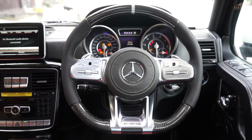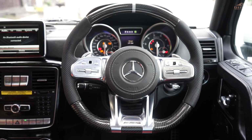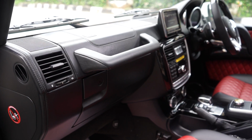हमको यहाँ पे मिलती है बहुत ही ज़्यादा शानदार black leather stitching with the Mercedes Benz logo at the bottom, and on the bottom of the steering wheel, this steering wheel is a flat bottom as you can see, and it comes with AMG badging. Other than that, on top of the dashboard we get very nice black leather stitching.